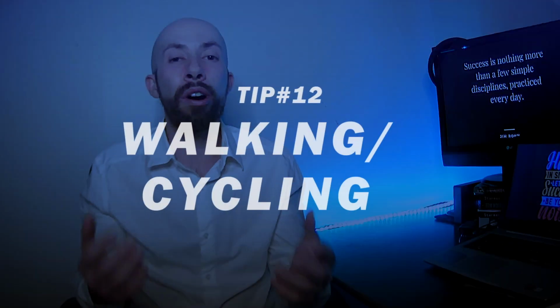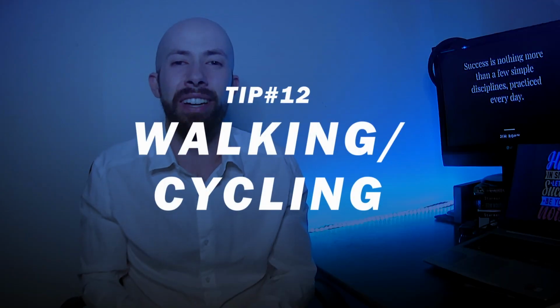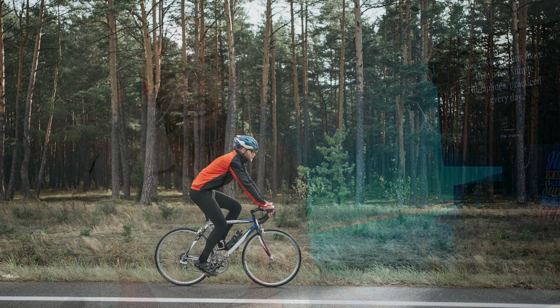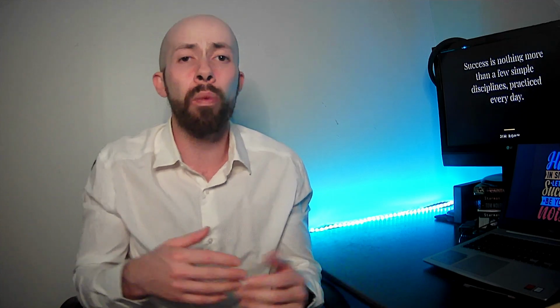Number 12. Walking or cycling instead of driving. During the Great Depression, unemployment was high, so money was scarce. So people used other modes of transportation. Bicycles and walking became two of the most popular ways. When they did need to drive somewhere, they did so rarely. This made a big impact and allowed many to save money and gas.